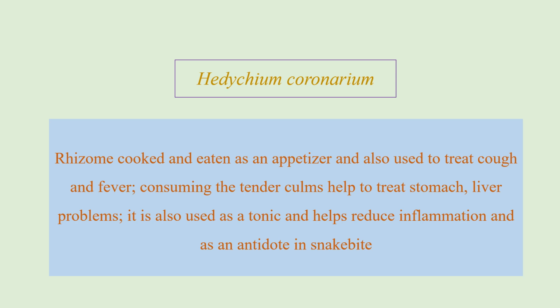The next plant is Hedychium coronarium. It is a really sweet smelling flower plant. In this plant, the rhizome is cooked and taken, and it acts as an appetizer, and it is also used to treat cough and fever. Consuming the tender shoots will help to treat stomach problems and liver problems. Again, it is a very good tonic, and it helps to reduce many inflammations. It is also used as an antidote; I'm saying it again, this is a first aid for snake bite. So these are the uses for this plant.